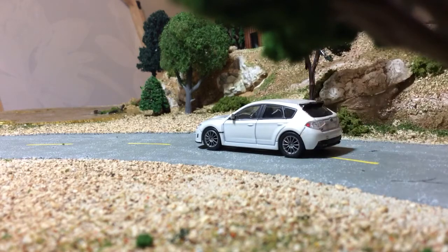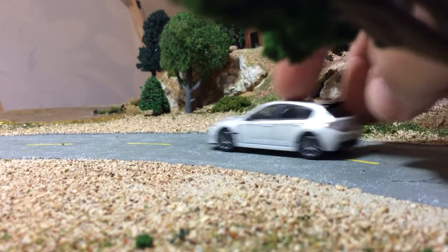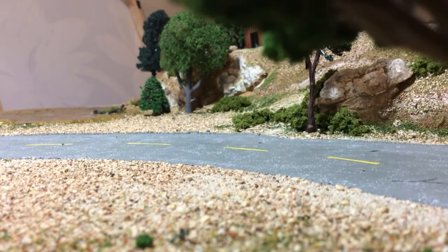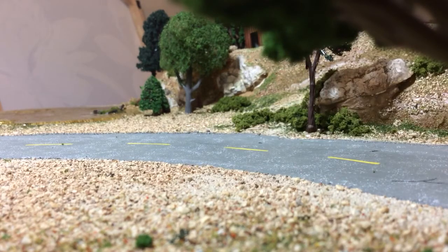A couple of Subarus. We've got the Impreza, awesome little Impreza hatchback. I'm not all versed on these, but I like this one here a little bit better. You can see the detail. All lens headlights, tail lights, very realistic look. Factory paint colors.